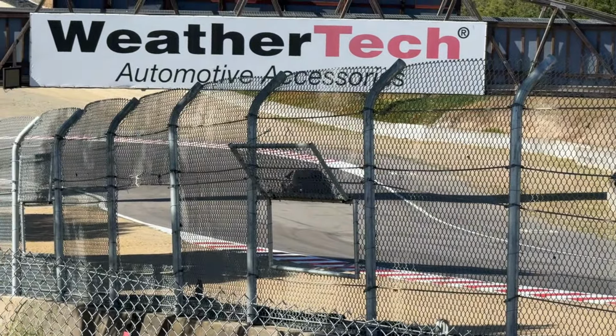About to start the parade lap. You get to see all the GTRs gathered up together right here. This is so freaking cool. How awesome is this? Let's go down the lineup, might as well.